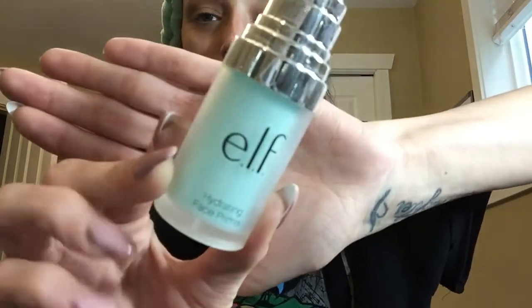The one that I use is e.l.f. I call it Liquid Gold because this stuff is gold. It feels so amazing. So we'll put a little bit on my hand here. I use about 1.5 just because I like having the coverage under my makeup.